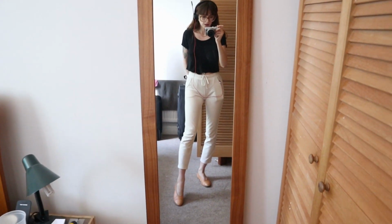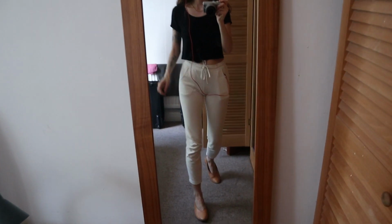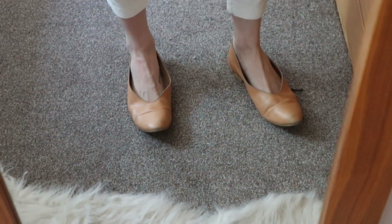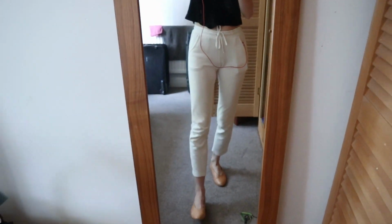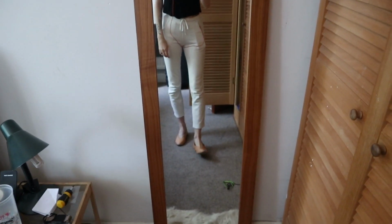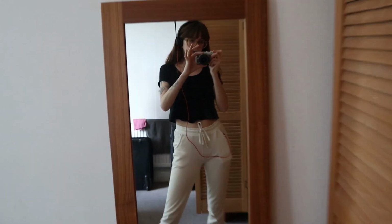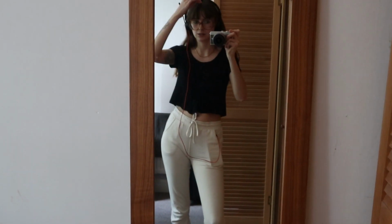And then I have my little flats from Elementary Looks that I've had for about 2 years now. They've actually stayed in quite good condition, except that the toes are a little bit worn, but that's bound to happen with the colour, and I feel like I could just get them touched up a little bit at a cobbler's. But yeah, very comfy and casual, and it's quite warm again, it's sunny.